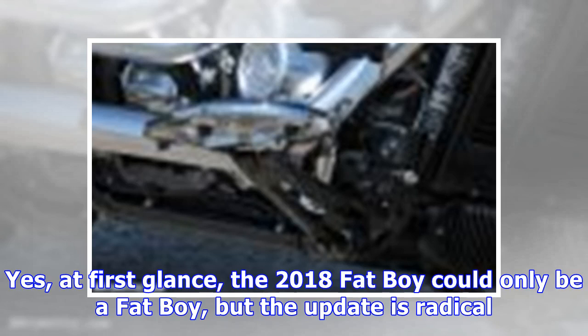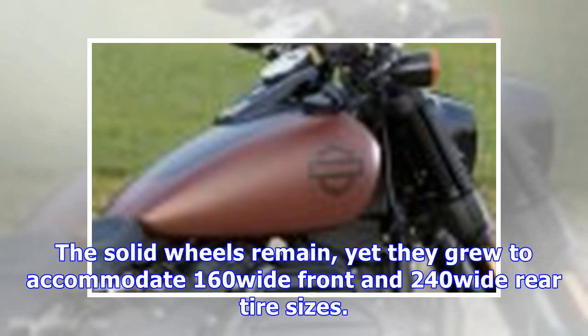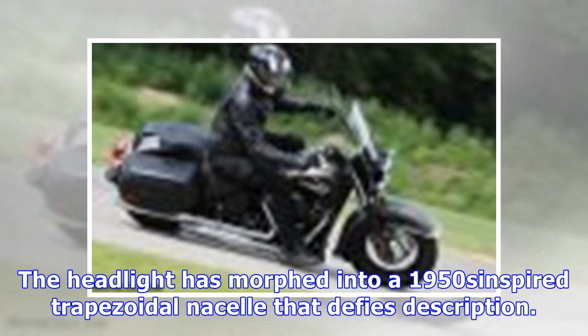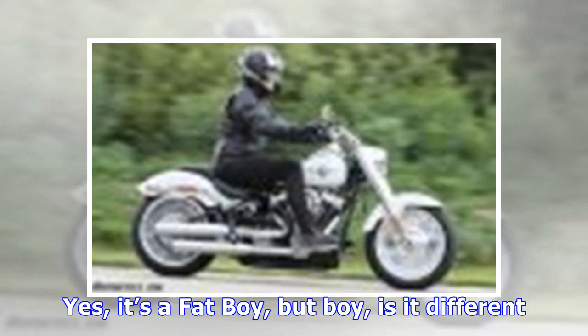Yes, at first glance, the 2018 Fat Boy could only be a Fat Boy, but the update is radical. The solid wheels remain, yet they grew to accommodate 160 wide front and 240 wide rear tire sizes. The fenders are bobbed, and the center-mounted brake light has disappeared. The headlight has morphed into a 1950s-inspired trapezoidal nacelle that defies description. Yes, it's a Fat Boy, but boy, is it different.